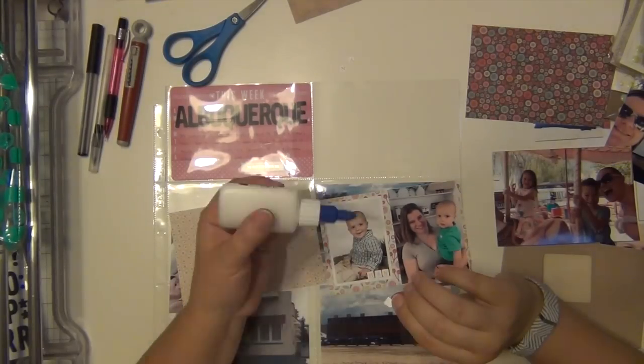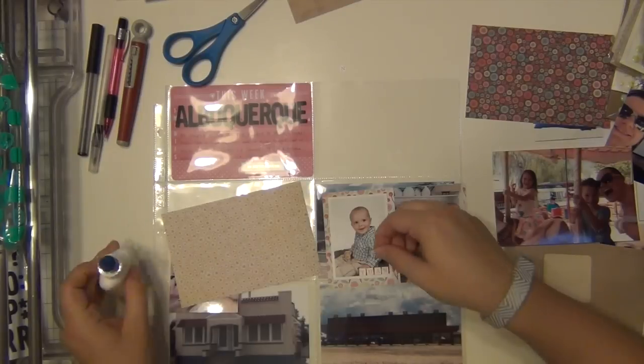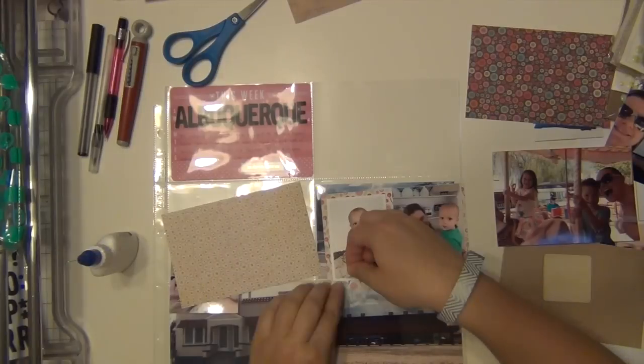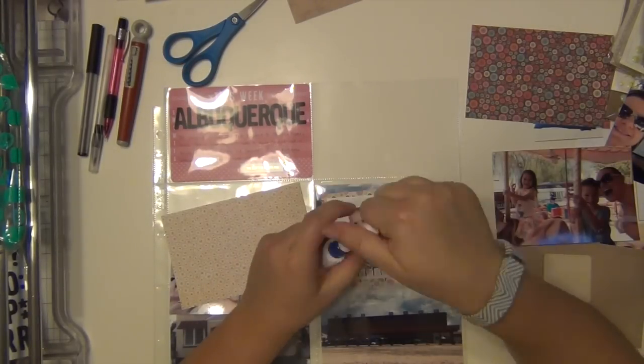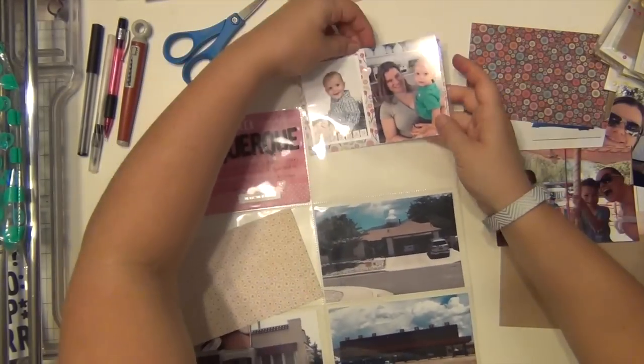Trying to get them straight. It's hard when you're using liquid glue to get them straight sometimes. Okay, so I'm just going to do that. And another little heart there.